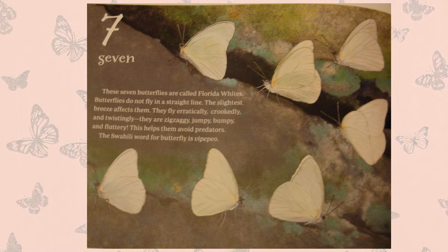Butterflies do not fly in a straight line. The slightest breeze affects them, so they fly erratically, crookedly, and twistingly. They are zigzaggy, jumpy, bumpy, and fluttery. This helps them avoid predators.